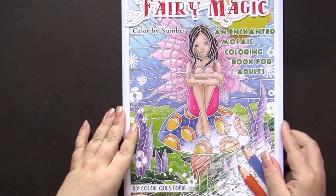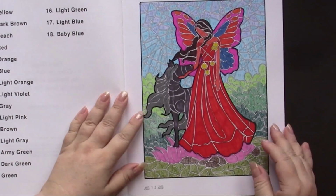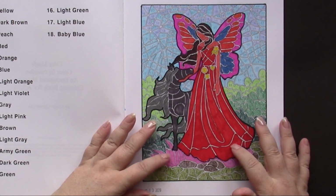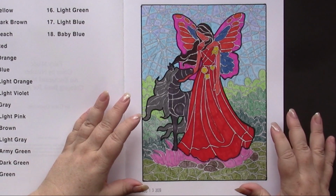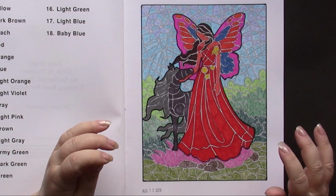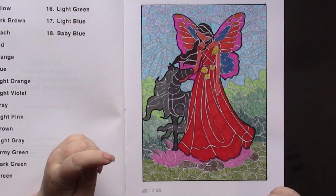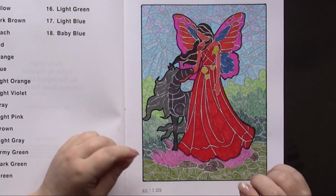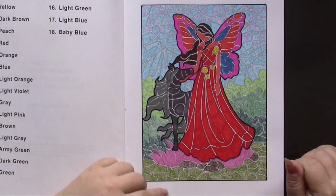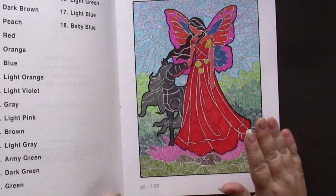So I did the first one in Color Questopia's Fairy Magic. And this is the way that I do them. I color the main image with alcohol marker, and I color the whole background with pencil crayons. And then the only filling in of the white lines that I do is with a black Sharpie, and I use that specifically because I like the point on it. I go around and I do the outline of the main object.